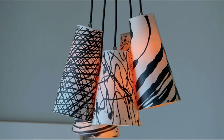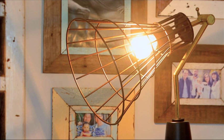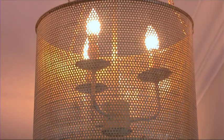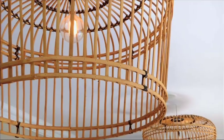Using lights in our home is a practical essential, but it doesn't mean we shouldn't light our homes in style. Colette Angelucci of Colette Living shares how we can mix functional with fashionable.